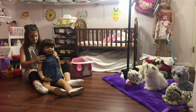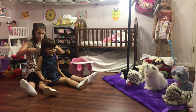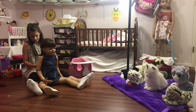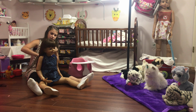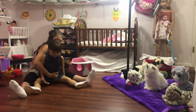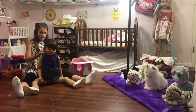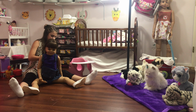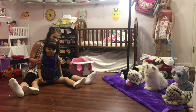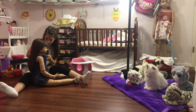So, sit up, please. Sit up, please. Thank you. And I always take off her hairnet. Actually, I forgot. Because I like to smooth down her hair in the morning, because it's always tangled. And then put her hairnet back on. There we go. I just need to strap you up, and then you'll be all dressed.